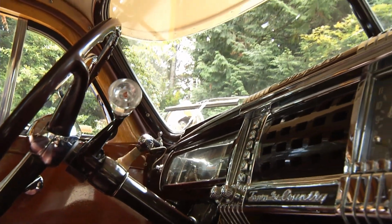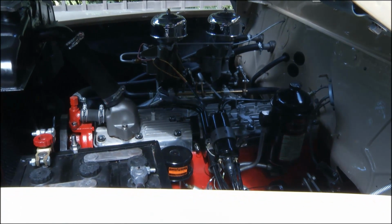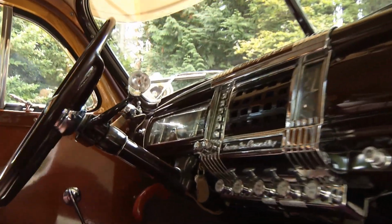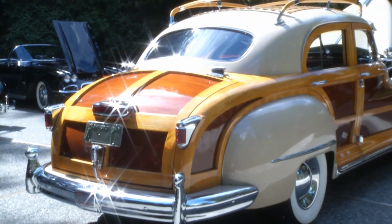And you're familiar with the old H pattern, 3 on the tree. Well, where second gear would be, that's first in one of these cars. Let the clutch up, you go along, put it into what third would be, that's second gear. You get to a certain RPM, take your foot off the gas, and third gear comes on automatically.